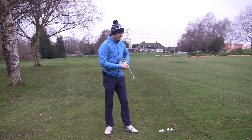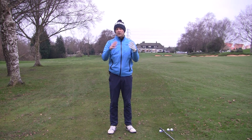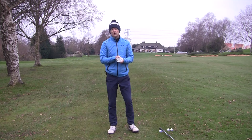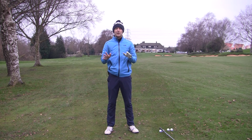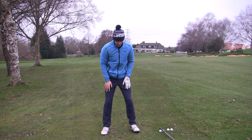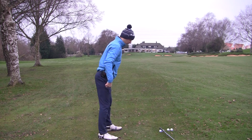I'm going to share with you now a drill that I didn't personally create. It's come out of the Pete Cowan School of Golf. I've seen him using it with a number of his clients, and it's absolutely fantastic. So basically what I want you to do is this. I want you to get yourself into posture position. So what we're going to try and do here is this.